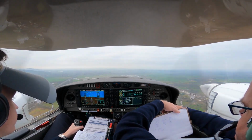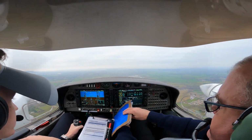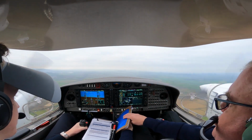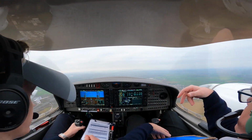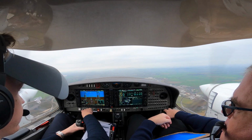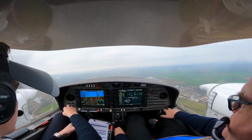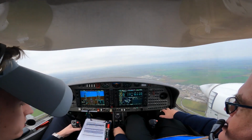Traffic Tower, Golf 1 Whiskey Alpha Romeo Oscar 1, taxi to pop. Whiskey Alpha Romeo, simulated, which engine? Left engine. Left power back. Left engine master off. Is there a fire? Left alternator. Left fuel pump. Gear. Left fuel selector.